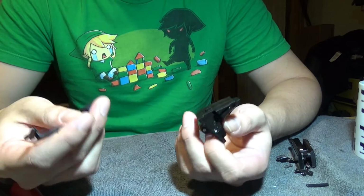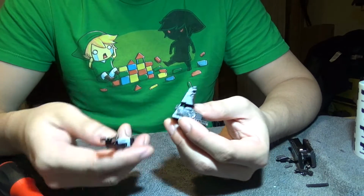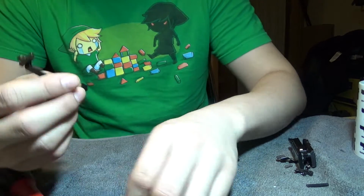Okay, if you guys watch my lightweight trigger pull mod, you will probably understand what I'm talking about. I'm not explaining it very well because, sorry, I'm a little bit drunk. Anyways, that's the first major difference.